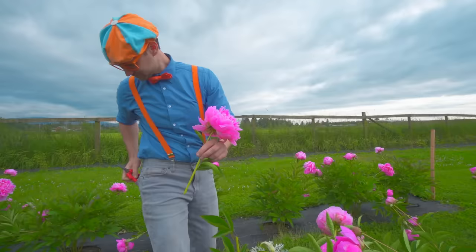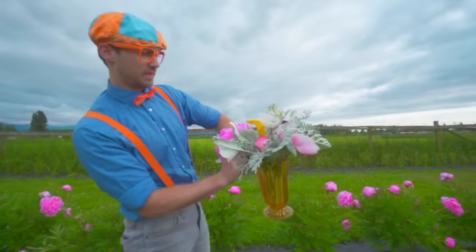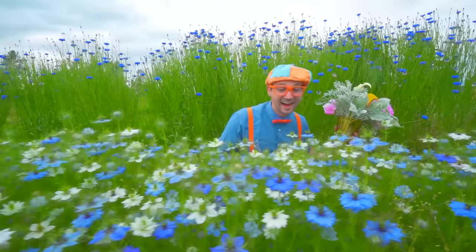Give it a smell. So fresh. All right. Here we go. Let's put it right there. Whoa. That's a big flower. Whoa. It's so colorful. Oh, I see some more over there. More beautiful flowers for our bouquet.